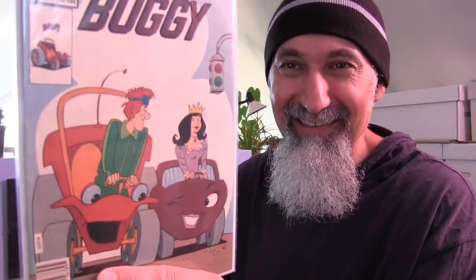Nice. I'm gonna put this on the side so I know where it is. Speed Buggy. Number three. Nice. I don't know if I got number two out of this. I don't think so. This one cost me $2.21. Speed Buggy, graded at 5.5. Okay. $2.21. Nice buy. I like it. Let me move these guys. So we've gone through this much so far.